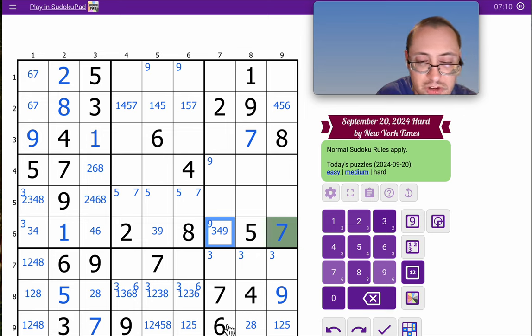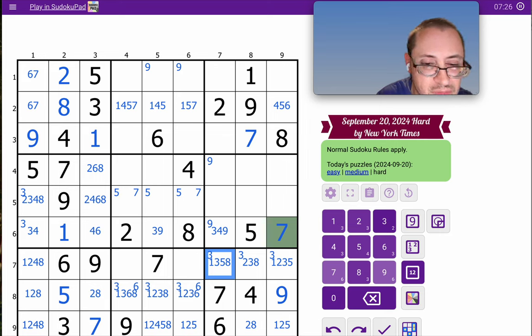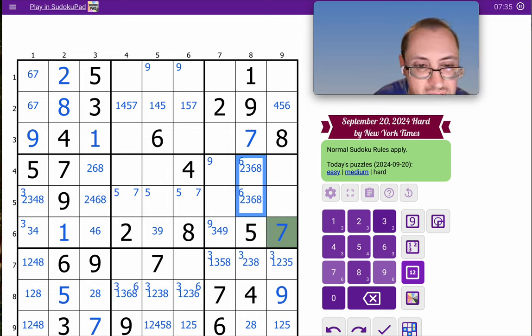Okay. Row 3 has 4, 6, 7, 9. I need 1, 2, 3, 5, 8. Just hit the row. I'm left with that. Okay, these are from 2, 3, 6, and 8. One of these is six.